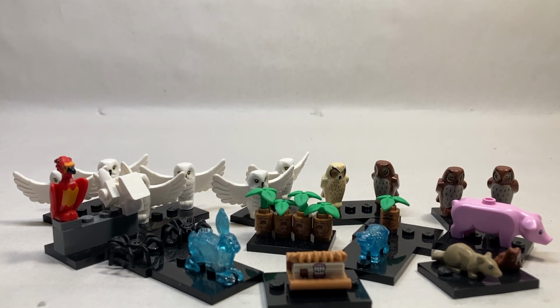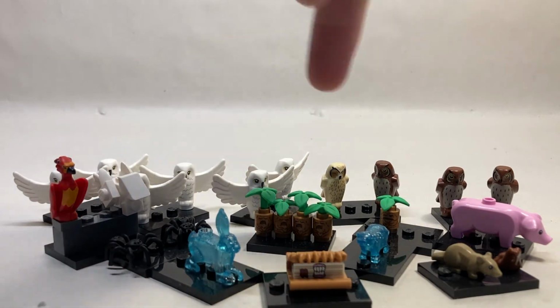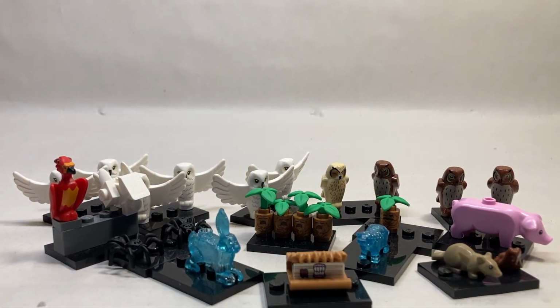No word yet on when we're going to get that, but that would have gone in with the buildable Hedwig category. But these, with the Hedwig and the 2 Brickheads, are all of the non-minifigure characters that we get for 2020. It's a good selection. I don't think it's quite as expansive as 2018, but it's still some great characters. Fox obviously being the standout, some great new owls, some cool Mandrakes. I love the Patronuses.